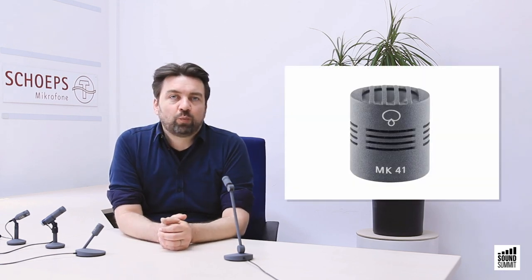And last but not least, we have these kinds of solutions, so an elegant adjustable angle table stand. In this case, it's the TR table stand. It has a bit of a longer rod so that the distance to the speaker is a bit less. And actually, this is the microphone where we record right now. It is equipped with an MK41 supercardioid capsule.